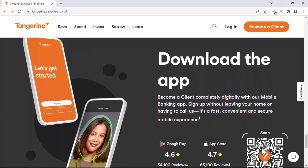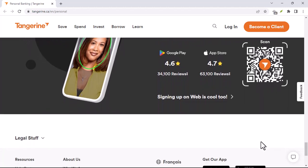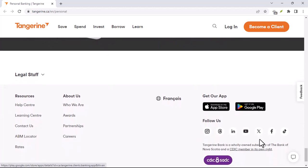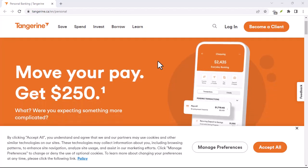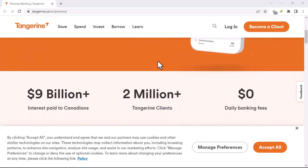Remember, proactive account management is key to preventing NSF fees. It is also important to remember that changes in banking policy happen. Ensure you are reading your emails from Tangerine and checking the website for the most up-to-date fee schedules. Banking is a constantly evolving landscape, and remaining informed is key.